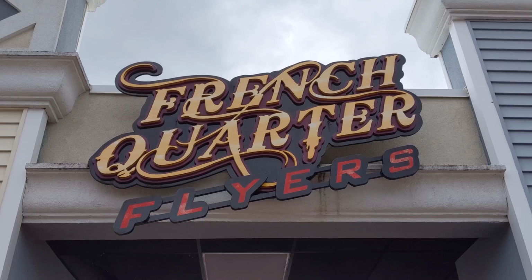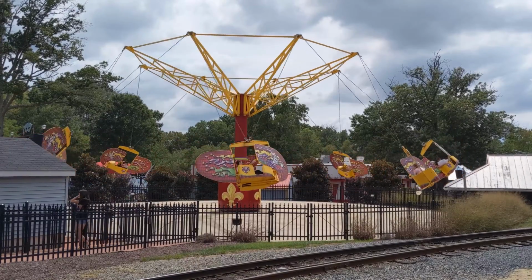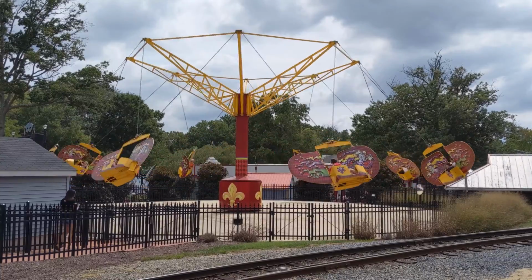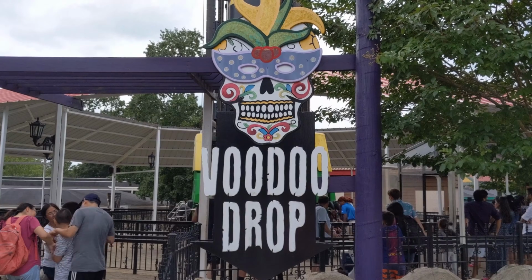Next, you can zoom through the sky in French Quarter Flyers. The ride swings you around in little flying machines attached to ropes, and you can steer the front rudder to make it tilt to the side as you go. Next up is Voodoo Drop.